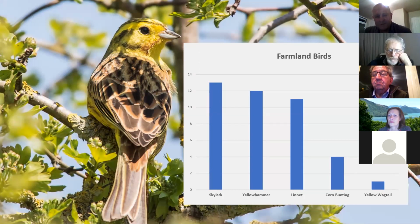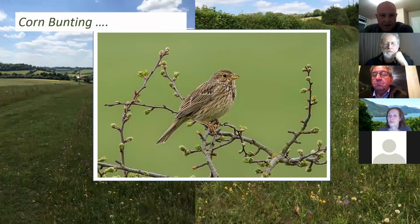A number of farms with it, and obviously a sliding scale: yellowhammer you'd expect on the majority of farms, linnet on most, and a smaller number still holding corn bunting territory. So we said, well, that's brilliant. You've got these farms, they're getting you excited. The farmland birds are still there. They're still out there in the Chilterns, on your patch. And we still have breeding territories of corn bunting.